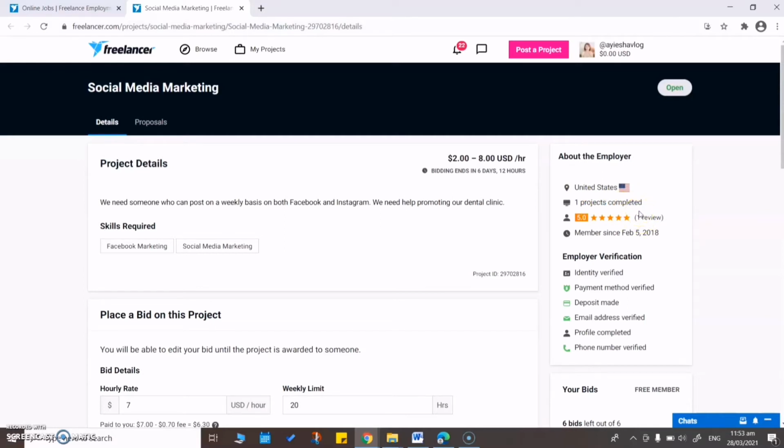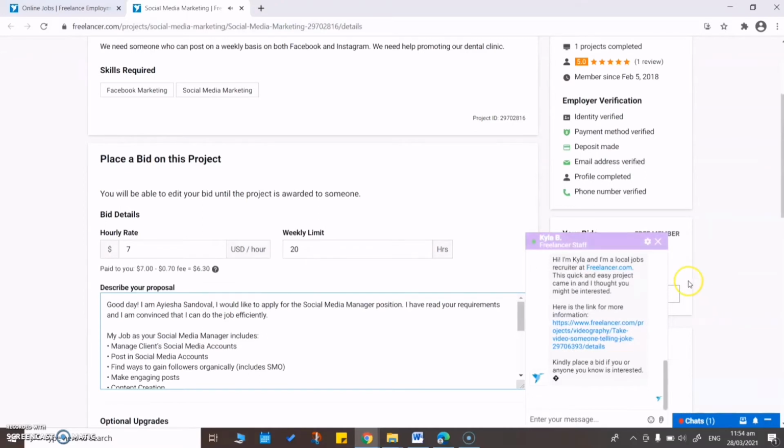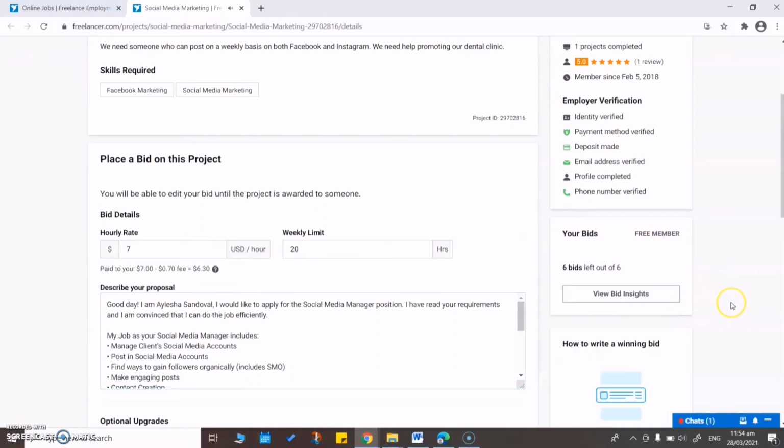So whenever you are a new freelancer, check here, about employer. As you can see, there's a lot of green here. That means this employer is verified and is legit, okay? So it says here I have 6 free bids. Before, if you're a member of freelancer, it's 10. The free bids was 10, like 3 years ago. Now it's only 6.